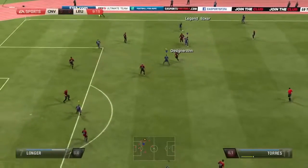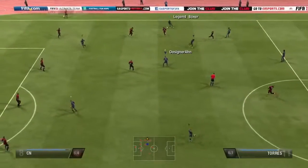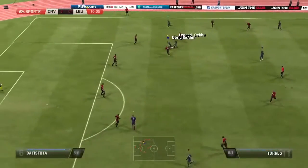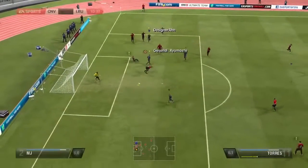Keeps it going well. Tried the back heel and unlucky really. Oh, good pass. I know you won't have your position. Oh, in goes the cross.